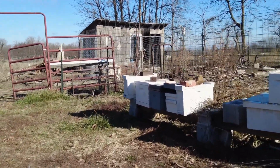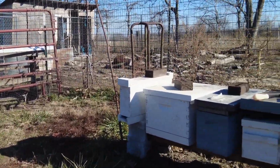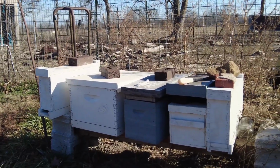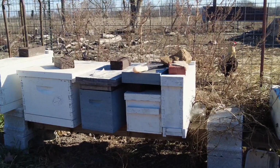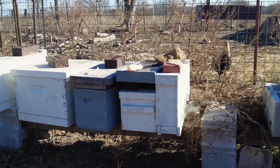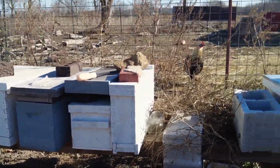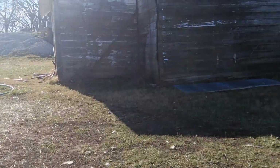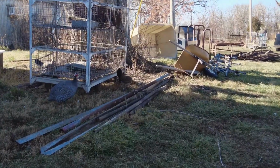We tried to split out some here, but we have one single deep here. One nuke that did come back queen right, we combined with another hive here. And the rest of this here, maybe we'll do some splits and get some new hives going this spring. Kind of a mess over here.